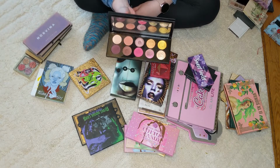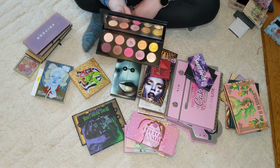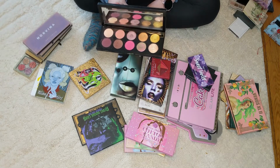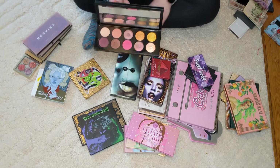UPS kind of abused my package, and when it came in the mail, that outer cardboard packaging was completely destroyed and crushed. So sadly, I just have it in the black lacquer and without that cardboard packaging on the outside. So this is what it looks like.